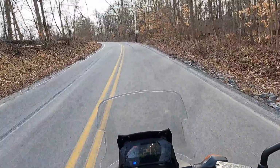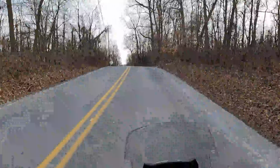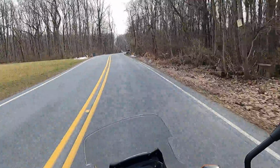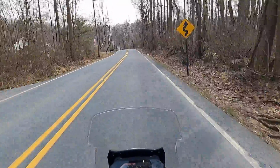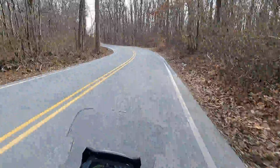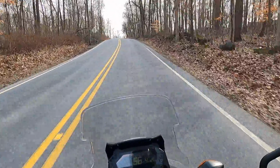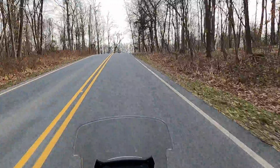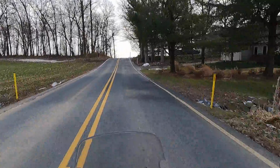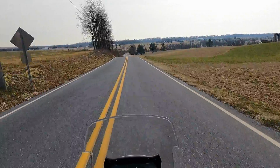This road's scratchy with some gravel, so I'm going to be careful. I definitely sit down more in this bike than I do on the Versys. Yeah, no threat of a wheelie here. And my confidence level on this bike, on these roads in these conditions, I feel like I have to be more gentle.